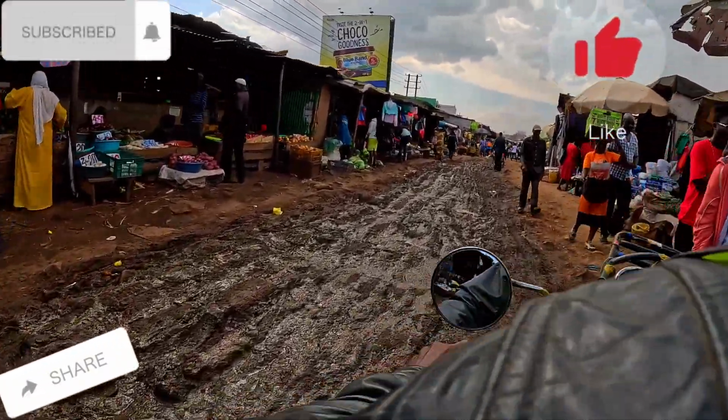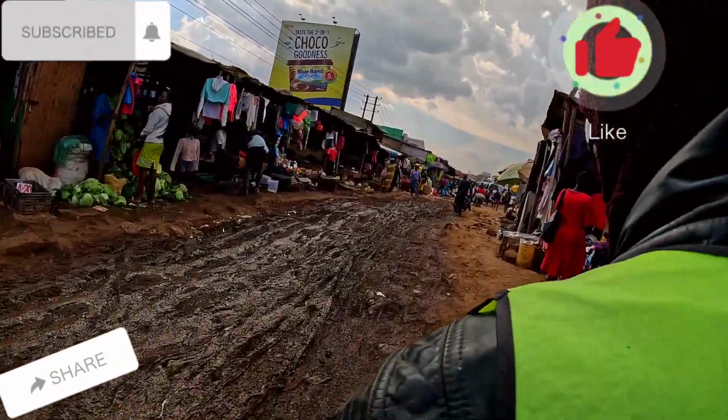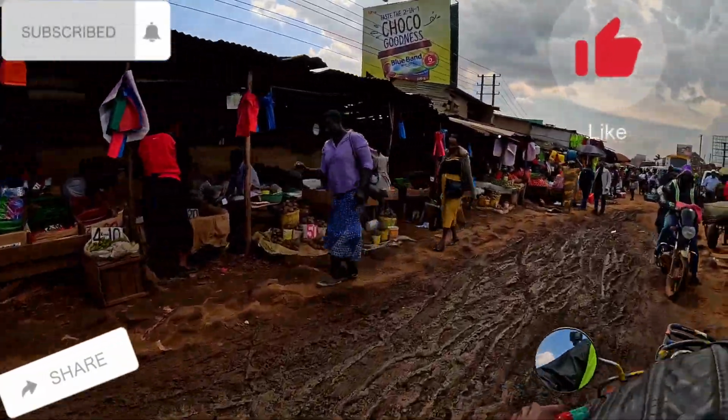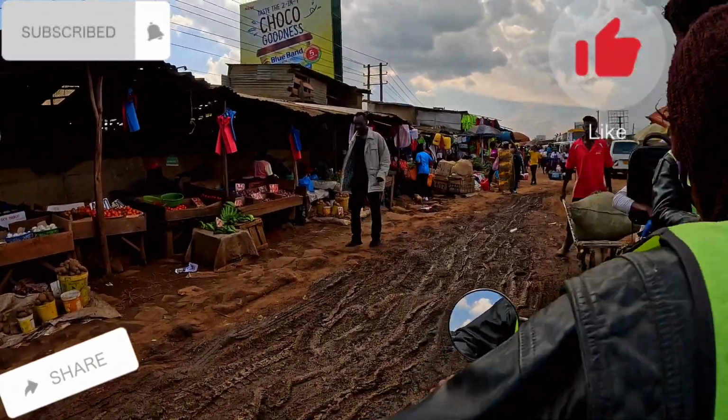Most of the time that one becomes the last option if you have tried the other option of asking people where is the way out. Yes, so you decide to turn on the GPS. You can see the kind of roads that are here.